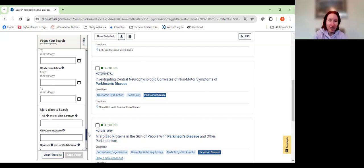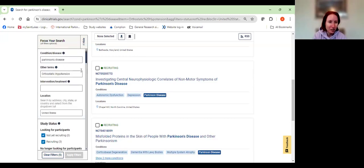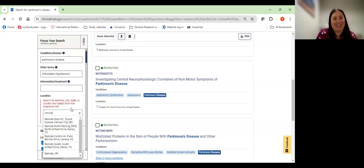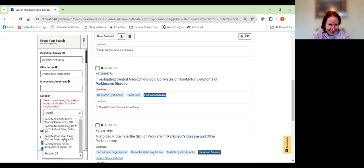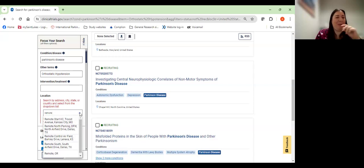It's not even that I necessarily know that a remote trial exists. I just thought perhaps like virtual or remote or something. So this is one of the problems with their search. I'm looking for remote and it's bringing up all of these random things, like Remote, Oregon, that are not applicable at all.